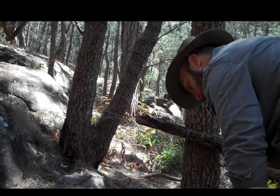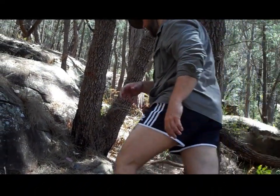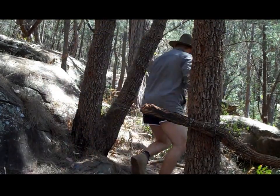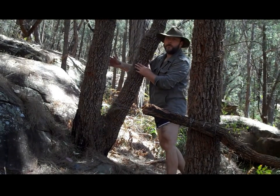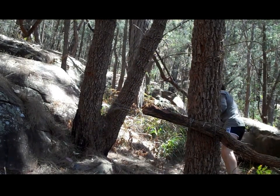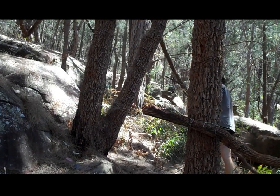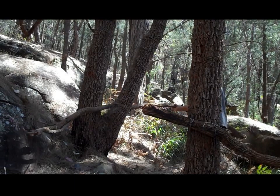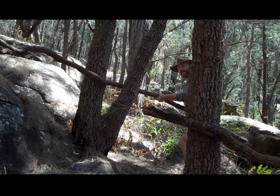Guys, if you don't have a saw and you've got big sticks and stuff that you need to snap down, find yourself a good two trees that are pretty close together. Find where you want to break your log.